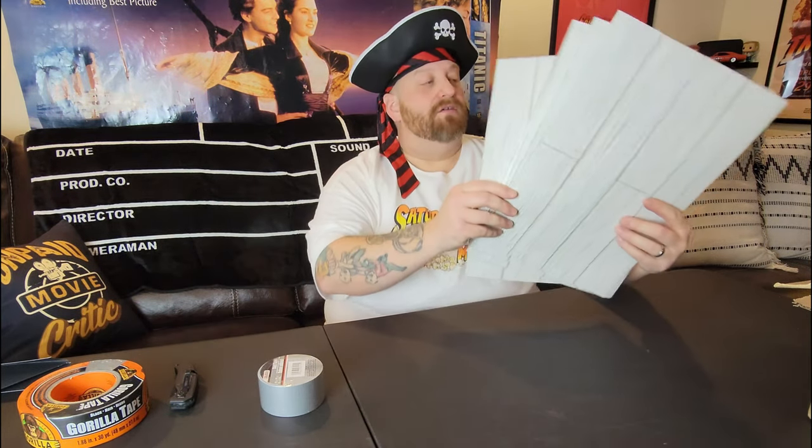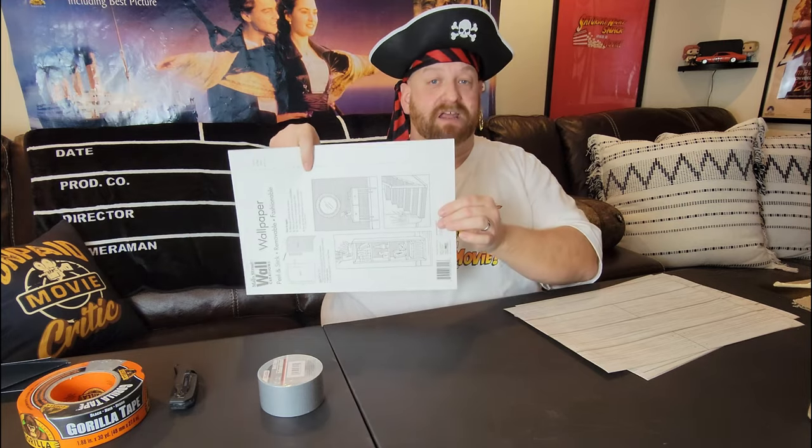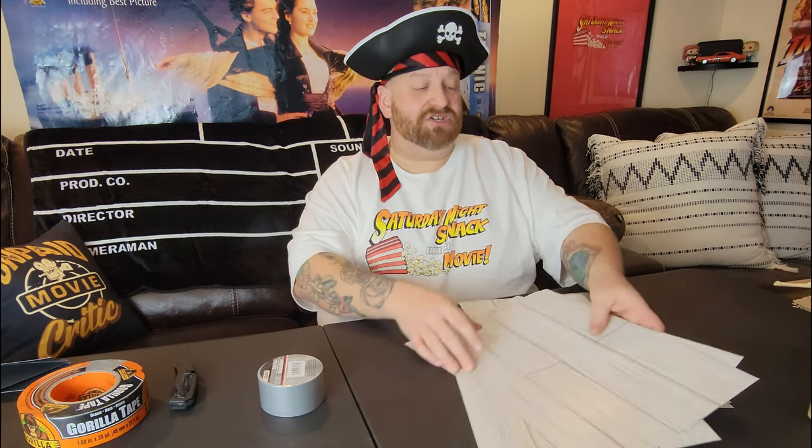The last thing we have are all these sheets of what looks like wood plank. This is sticky paper, peel and stick paper, and I also picked this up at the Dollar Tree for $1.25 a sheet. I got 6 sheets because I just wasn't sure how many sheets it was going to take to cover our awesome treasure chest. But we're gonna find out.